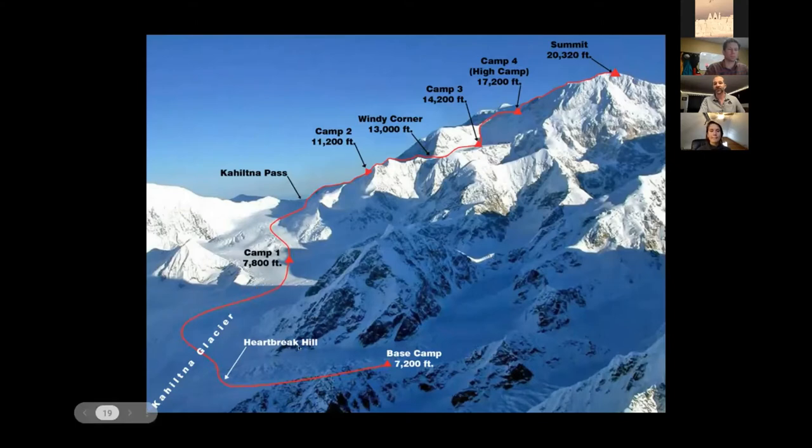And I certainly do use that camp. You'll fly into base camp. You'll head down Heartbreak Hill and up the Kahiltna Glacier to Camp 1. For the first couple of moves, or at least for the first move, probably for the first two moves, you'll be what we call single carrying. What does that mean, you ask?